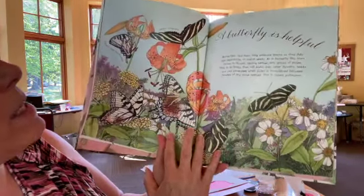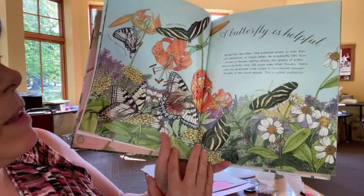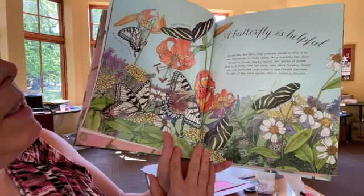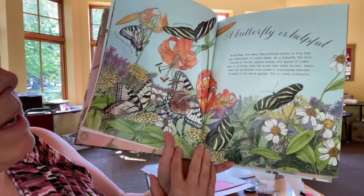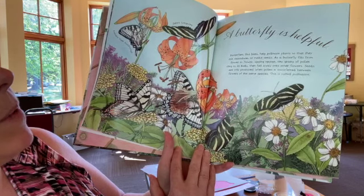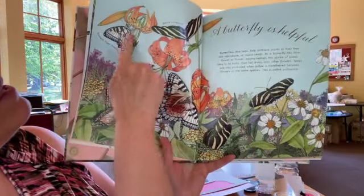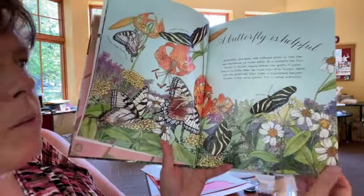A butterfly is helpful. Butterflies, like bees, help pollinate plants so that they can reproduce or make seeds. As a butterfly flits from flower to flower, sipping nectar, tiny grains of pollen cling to its body and then fall away onto another flower. Seeds are only produced when pollen is transferred between flowers of the same species. This is called pollination. So see, they start at one lily and then go to the next and spread the pollen that way.